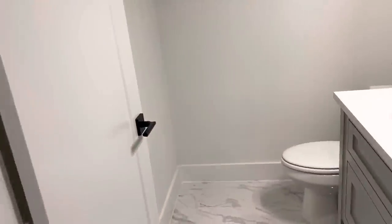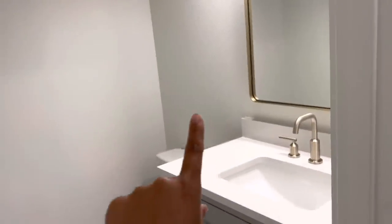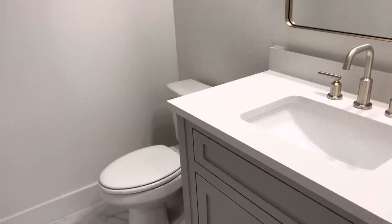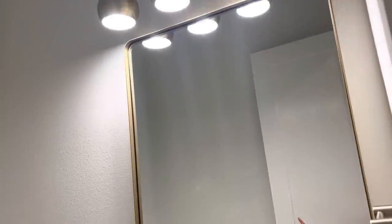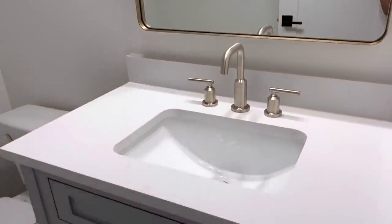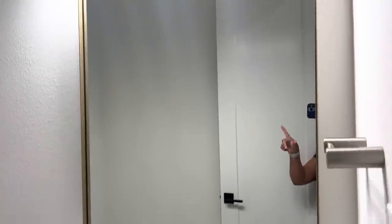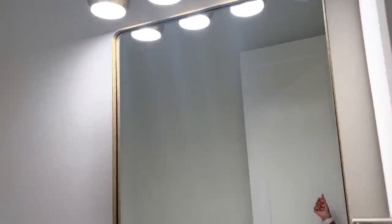Now we do have a little powder bath here, so if anyone's over here using the game room or whatever, they can just come out here and use this instead of having to go into one of the bedrooms to use the bathroom. So we have a powder bath here and we did gray cabinets with gold hardware, gold mirror, and gold light fixtures.